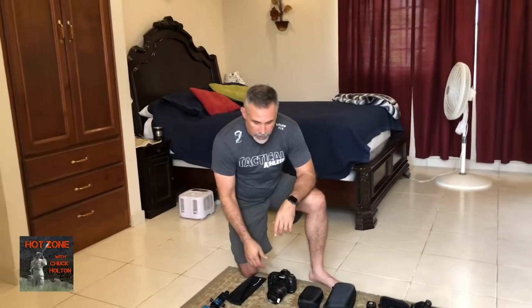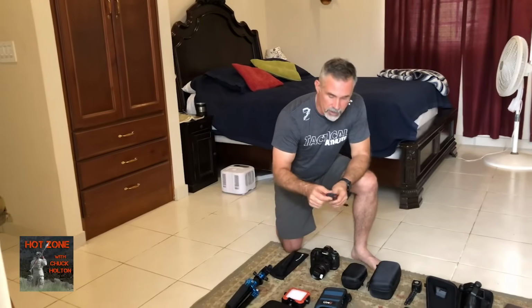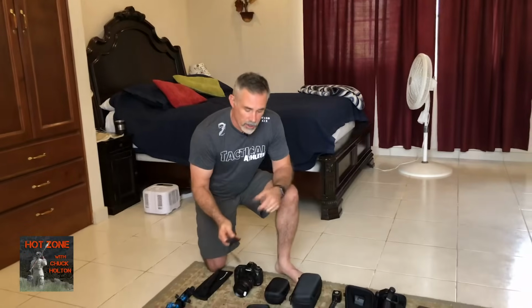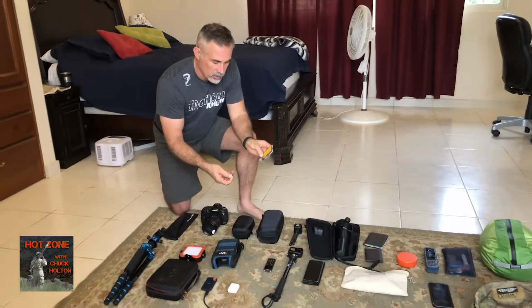And it just makes things quicker and more efficient. On that note, I have gone to carrying these as a backup storage option for my computer. This is a solid-state 500 gig external hard drive, where I store my video at the end of each day. I always download everything and keep it on the card, and the cards go in this little caddy so I don't lose them.